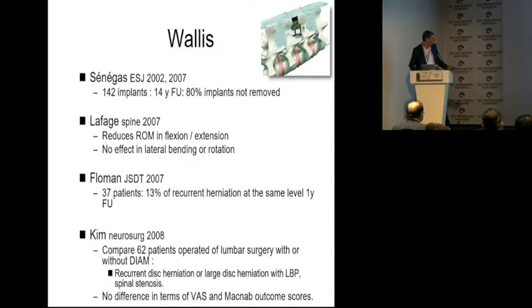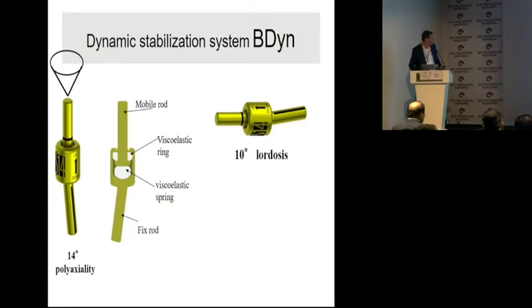And Floman showed that, Kim compared 62 patients operated of lumbar surgery with and without DIAM. DIAM is similar to Wallis, and he has shown there was no difference in terms of pain score and MacNab outcome scores. So that's why we proposed the new system with the pedicular screws.